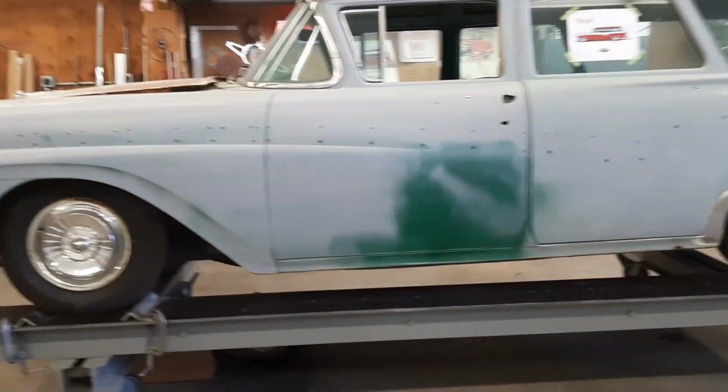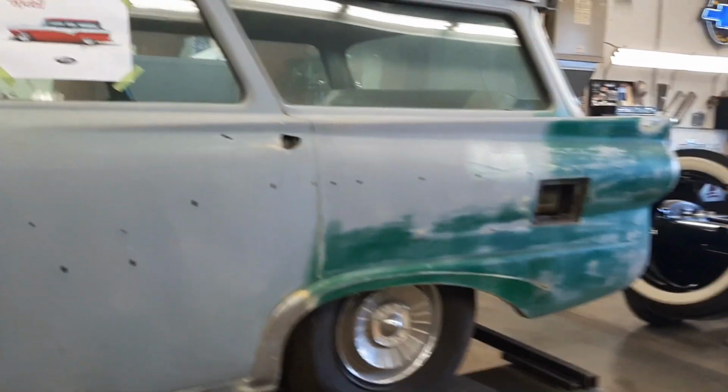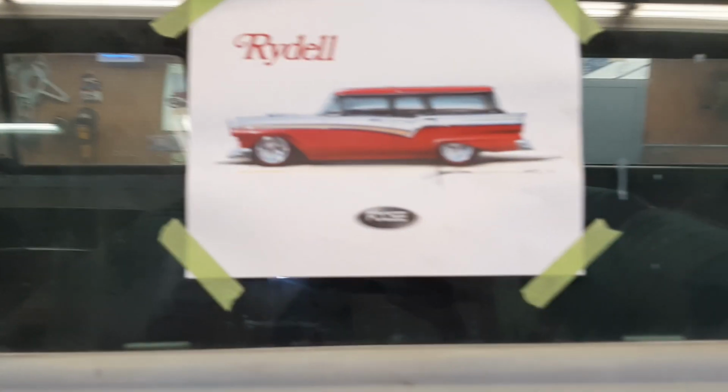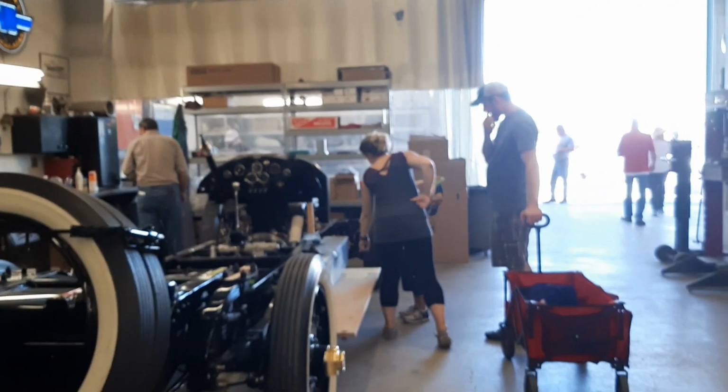There's another one. It's another Foose design. They're restoring it now, and that's what they plan on it looking like. That's very good. And at 100 miles per hour, you don't even realize how fast you're going. Right there. That is awesome.